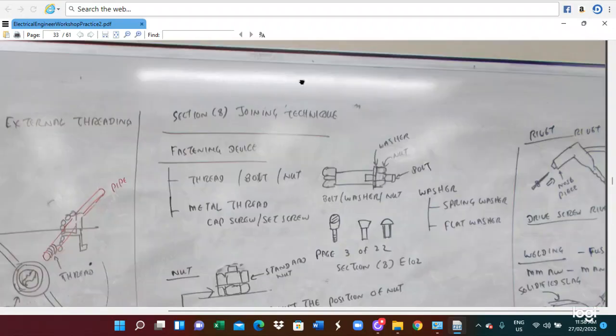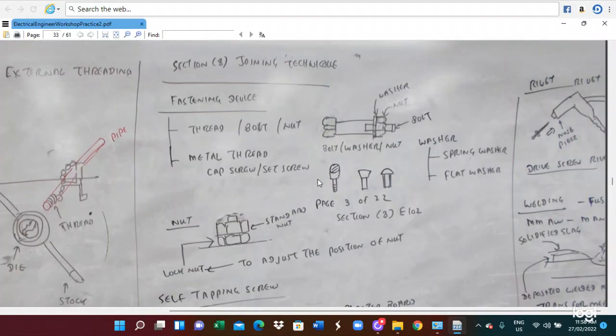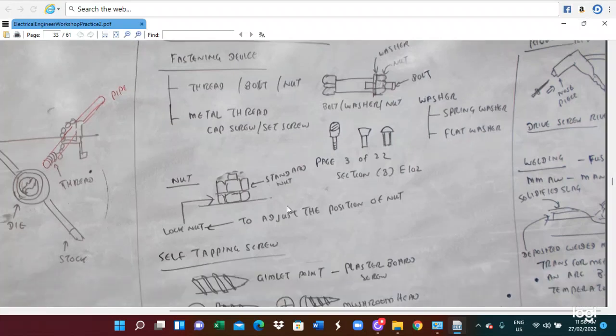So we are talking about this EWP method. And regarding the joining techniques, we use fastening devices. We use the threaded bolt and nut. So this is the bolt and nut connection. In this case, the method is through the cap screw, so they are tied off with the cap screw. We also use washers, a spring washer and a flat washer. So this is the nut connection.